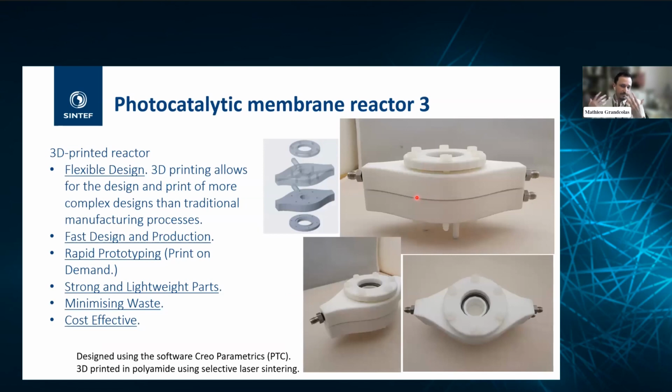Then we went a notch up and we used 3D printing, and this is also probably a game-changer for the design of reactors. It's flexible in design. You can technically do whatever shape you want. For example, we curved it, then we use less material, so you can save money on your reactors.